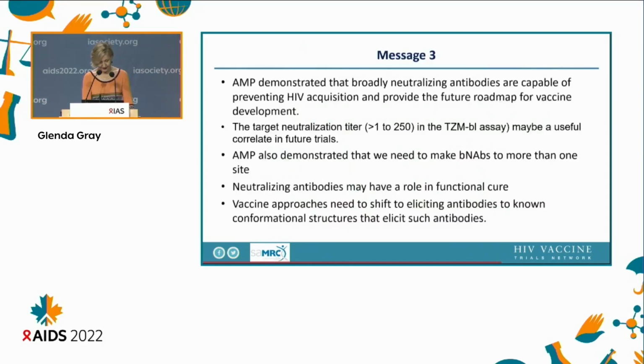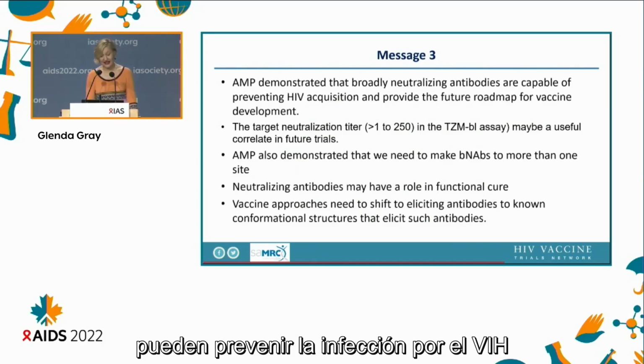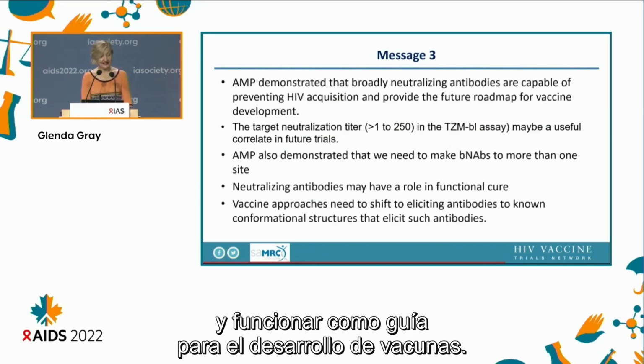So the third message that I'll give is that AMP demonstrates that broadly neutralizing antibodies are capable of preventing HIV infection and provide the future roadmap for vaccine development.